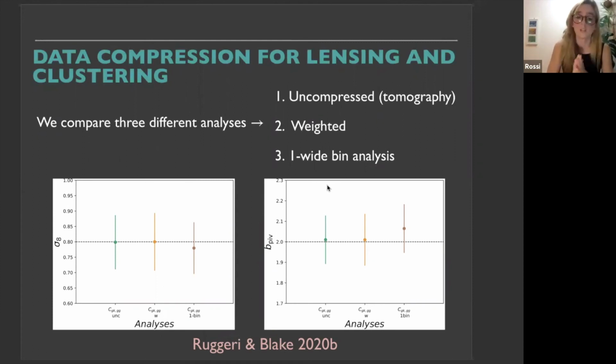What we saw was very promising, because the weighted, so the compressed analysis was preserving all the information contained in the original sample that is given by the green point here. And this is our weighted analysis for both bias and sigma 8. So the error is computed as the average of the best fit, because we're working with Gaussian samples, the average of 1000 log normal mocks. So just the scatter of the best fit, which in a Gaussian situation corresponds exactly to the posterior of each individual realization.